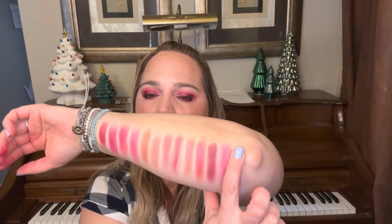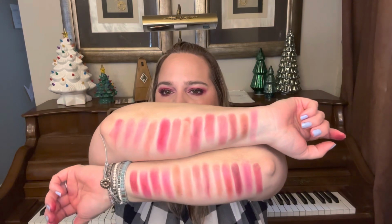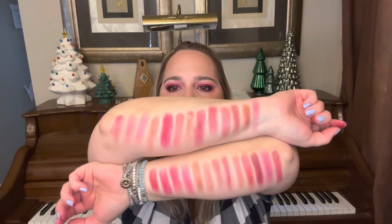The last shade that I pulled comes from my Makeup Geek and Manny MUA palette. It is this bold shade here called Mars. There it is right there. So there we have it. All right, that is everything right there, you guys.